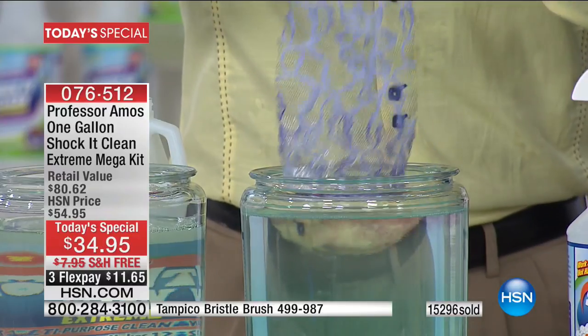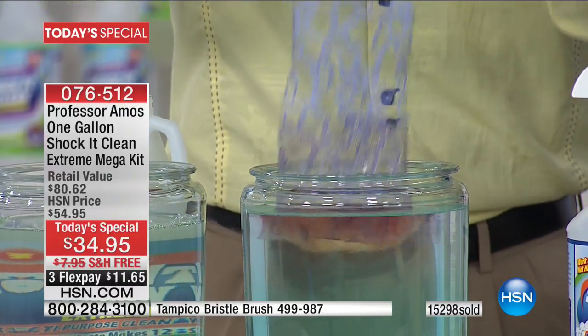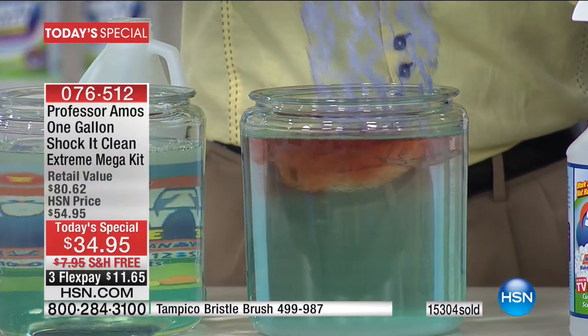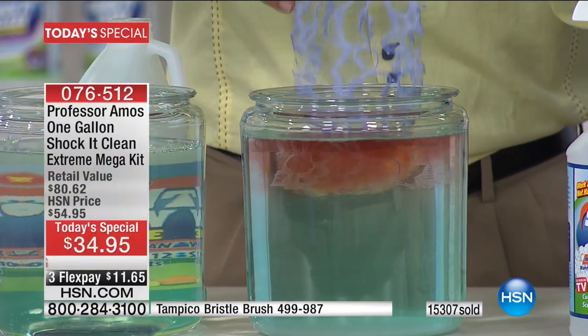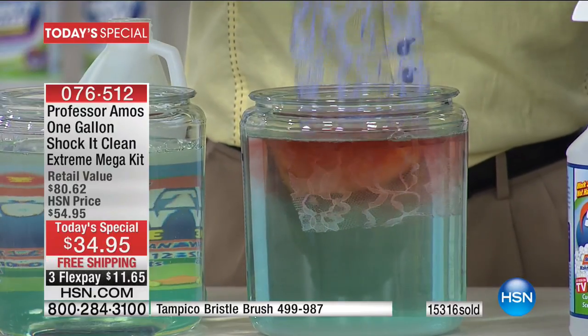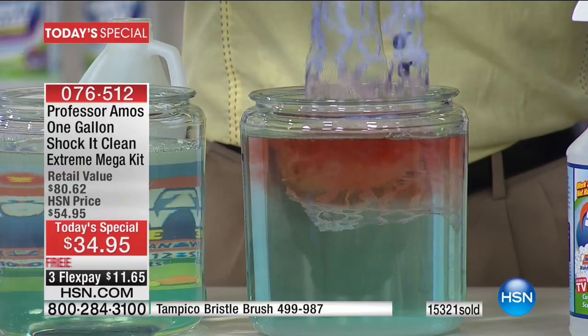You can add it to your laundry as a chemical boost. And let me just show you. I have Shock It Clean, and that's about a gallon of water in there. And what you're going to see is it breaking down the structure, it's all molecular, of the dyes on your clothes. Maybe your purse that has the blue jean dye on it. And watch this.